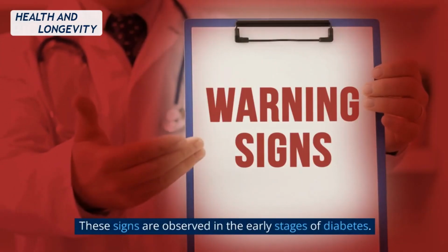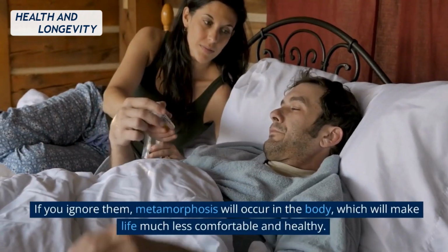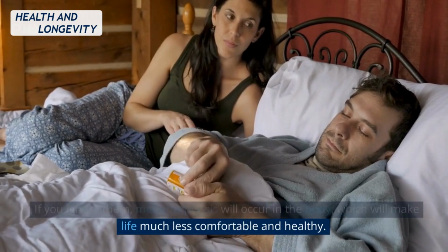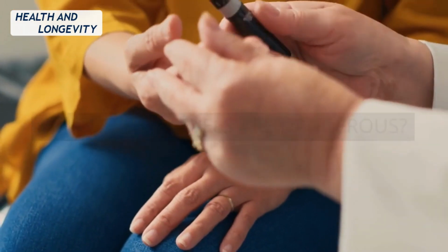These signs are observed in the early stages of diabetes. If you ignore them, metamorphosis will occur in the body, which will make life much less comfortable and healthy. What sugar levels are dangerous?